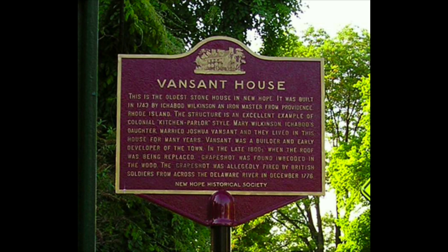Next, we're going to visit the Vasant House. This is the oldest stone house in New Hope. It was built in 1743 by Ichabod, there's a name, Wilkinson, an iron master from Providence, Rhode Island. The structure is an excellent example of the colonial kitchen parlor style. Also, I believe it's sort of like the Georgian architecture with the fieldstone again.